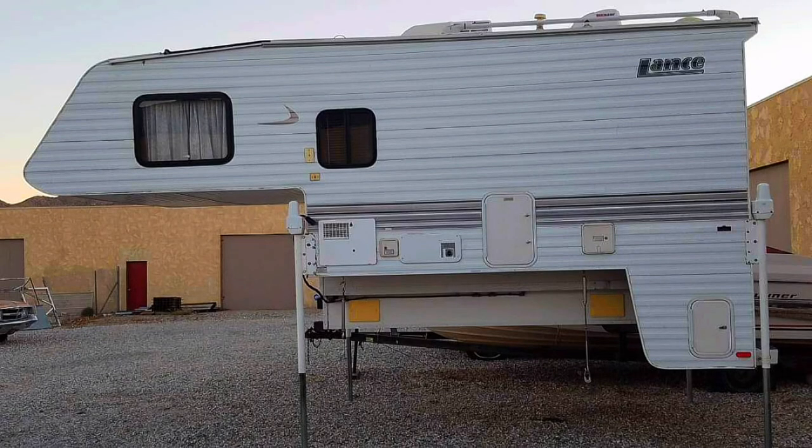Hello, YouTube. Well, we finally found a camper for our truck, the Gray Ghost. The camper was located in Yucca Valley, California, about 250 miles from our home here in Las Vegas. It's a 2006 Lance 1055 Lite. It's in good shape, lacking a few things, such as a stereo system and a TV.